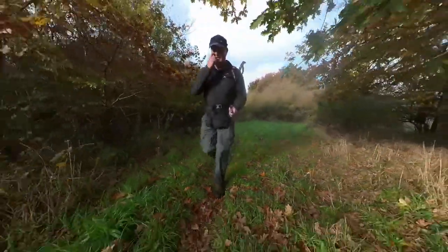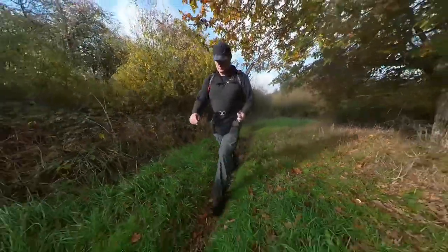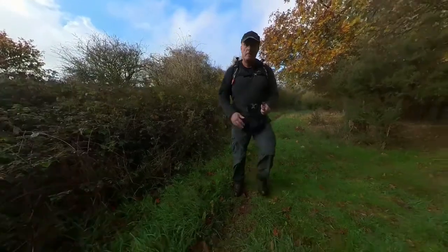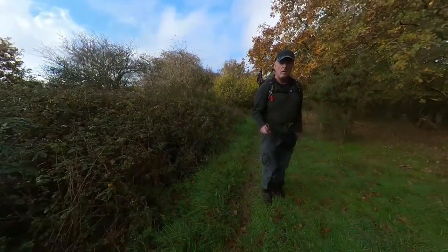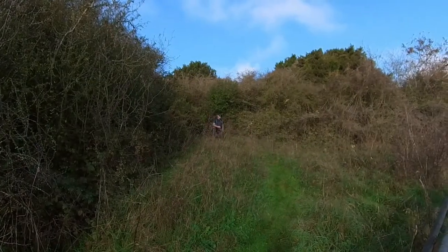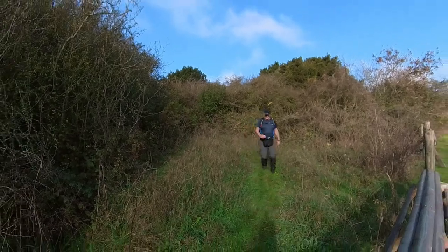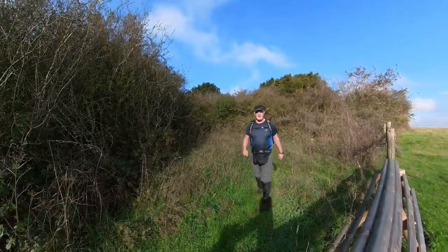Sort of running along the edge of Bokerley Dyke now. I don't think it rained last night, but we're in quite a lot of wet grass. In fact, I think I might stop and put my gaiters on or something. Oh, good to break out from all that undergrowth, get out into the fresh air.